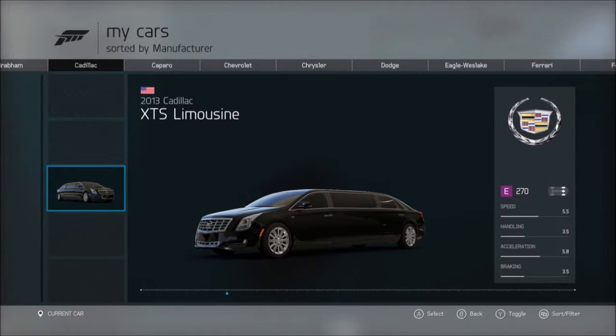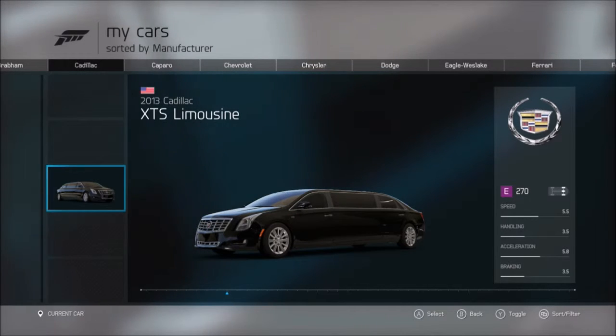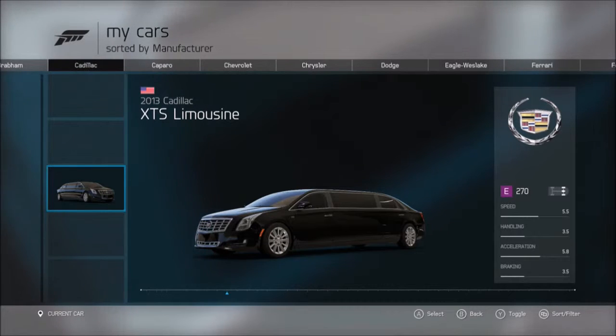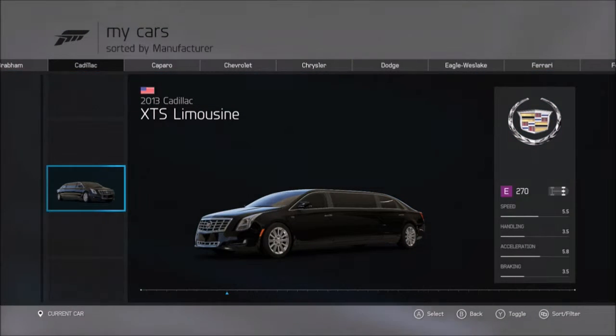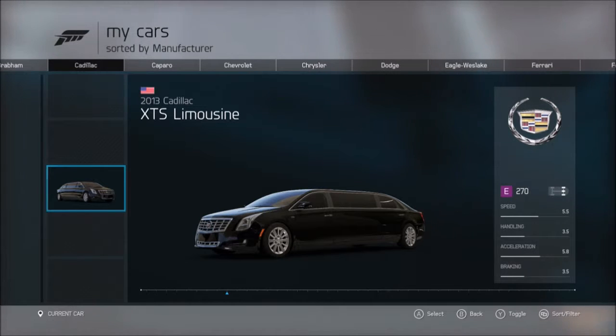So anyway, we got a speed of 5.5, so it's not bad for a limo, I gotta say. A big, long, heavy limo, so that's not bad. You got a handling of 3.5, so I guess that's decent enough for a big, heavy limo like this. That's front-wheel drive. We got an acceleration of 5.8, so again, not bad. Launch, a little bit more than speed, but still. And we got a braking of 3.5, so the braking is usually the same as the handling. Again, the braking's not bad. But I guess those are all pretty normal and actually pretty good for a car like this.